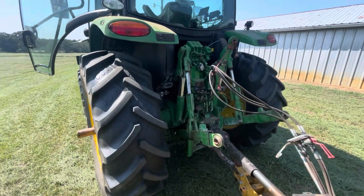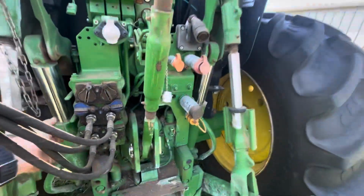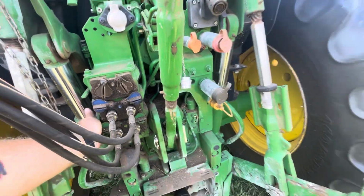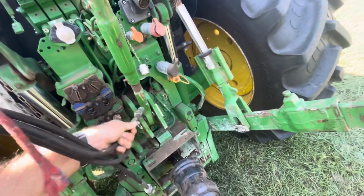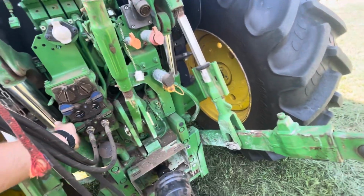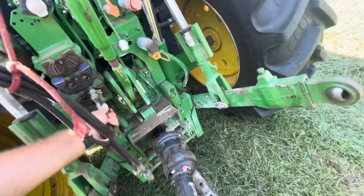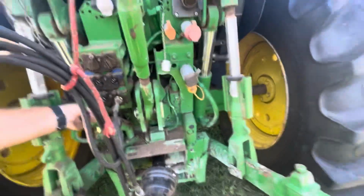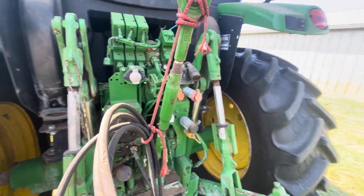One of the best things about this R model tractor, which I know other tractors have it, but it's this right here. Pushing those hydraulics out. You don't have to turn the tractor off to take your hydraulics out like you do those E models and M models. Well, I gotta do that one with two hands.